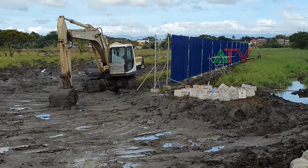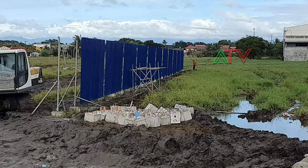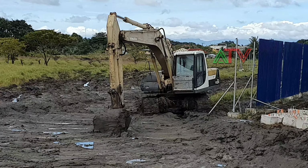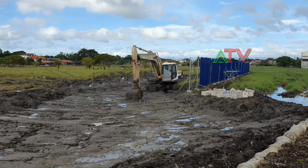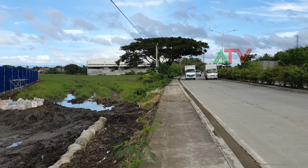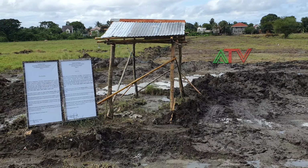So I can see some guys working right there. I think they're putting up the fence, and then maybe some excavating as well. So this is just a quick update.